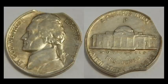Another nickel, this time a 1944-P. This is a silver wartime alloy coin. Pretty nice. I mean, it's silver, baby. So it's a very popular collected date range of coins because of what it is.